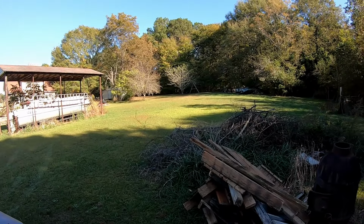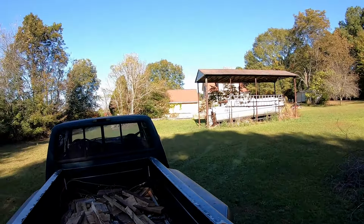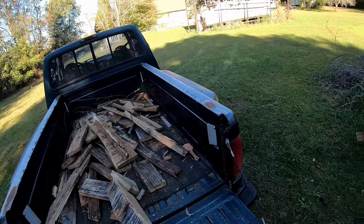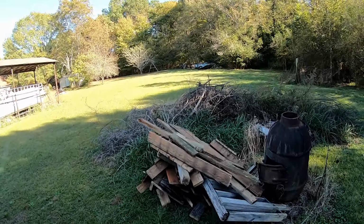I need to get out here with my lawnmower and cut one more time, but I'm waiting for the leaves to fall off the trees so I can kind of mulch them up at the same time. It ain't like the grass is getting out of control anymore. The cold weather's pretty well slowed down its growth. Usually at the fall of the year, I'll clean the whole front yard and blow the leaves away and everything at the same time.